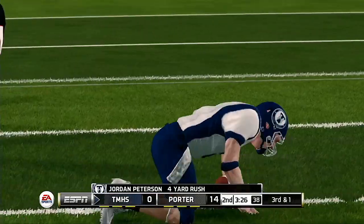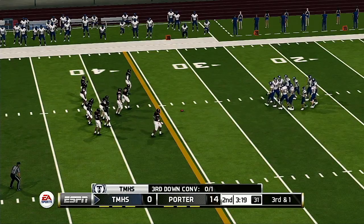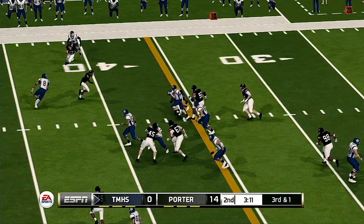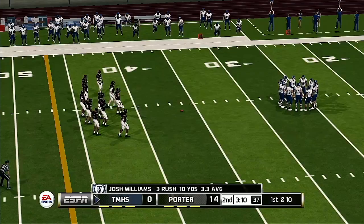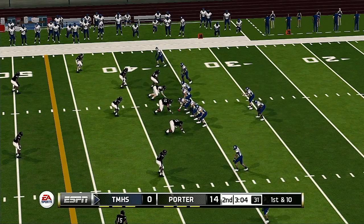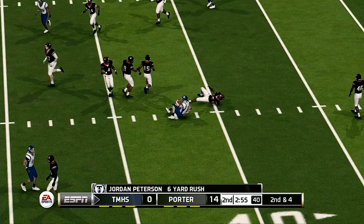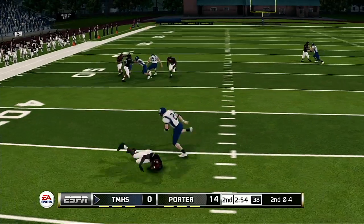From their own 29-yard line, it's second down. Runs it right. Nice pickup. That's a gain of five on the play. That'll make it third and one. And he's tackled around the 36-yard line. That's good for a gain of 2 yards. It's first and 10. Ball on their own 36. The ball for a nice gain. Peterson gets 6 yards after taking it himself on the option. Second and four.